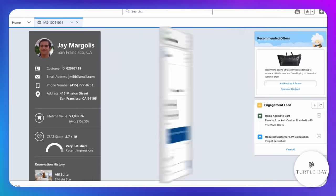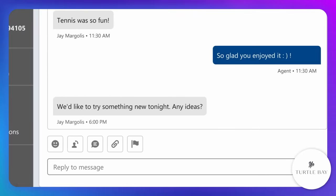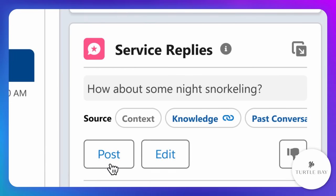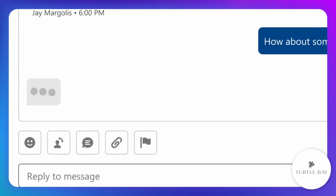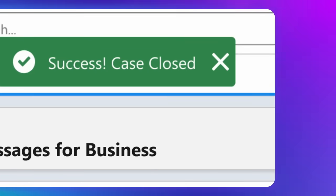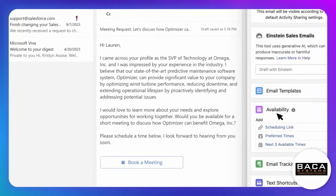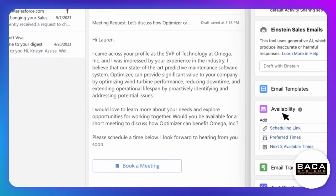Customers are already seeing amazing success with Copilot and Prompt Builder. With Einstein Copilot, Turtle Bay Resort service employees will be able to quickly respond to customer requests and suggest resort activities. It'll make their service department more efficient by freeing their time from mundane tasks so they can focus on the guest experience. Prompt Builder has allowed Baca Systems to safely build generative AI experiences that save their salespeople precious time while keeping all of their customer data secure.